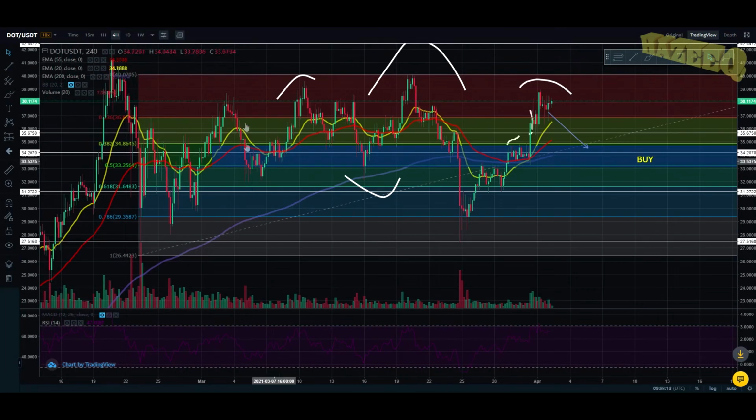Now, look at these patterns. Patterns do tend to repeat themselves. So we tested the 0.618, tested the 0.5, tested the 0.382 level, then we peaked out, went back down, and tested the 0.5 level again. Another impulsive wave, peaked out, went back, and tested the 0.382 level, didn't quite get to the 0.5 level.